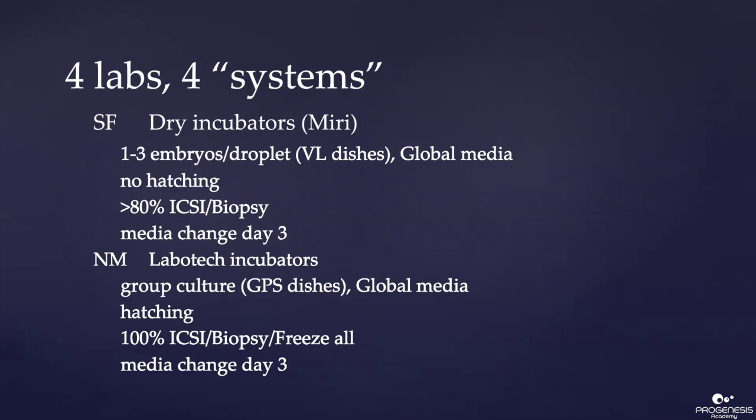So in New Mexico, at Caperton Fertility Institute, we use Labotect incubators. They do use group culture and GPS dishes, Global Total. They will do hatching on day 3. This is a program that runs in batches. They do 100% ICSI, 100% biopsy, 100% freeze all, and their average embryo transfer is about 1.06 embryos. So it's pretty much a single embryo transfer with frozen embryos. They do a media change on day 3.